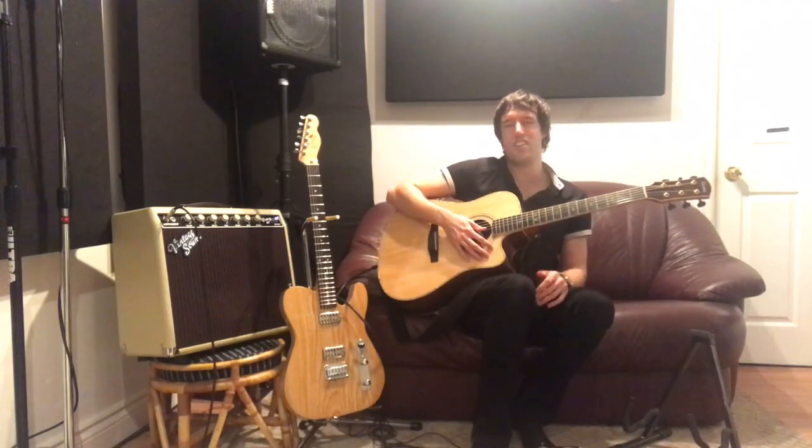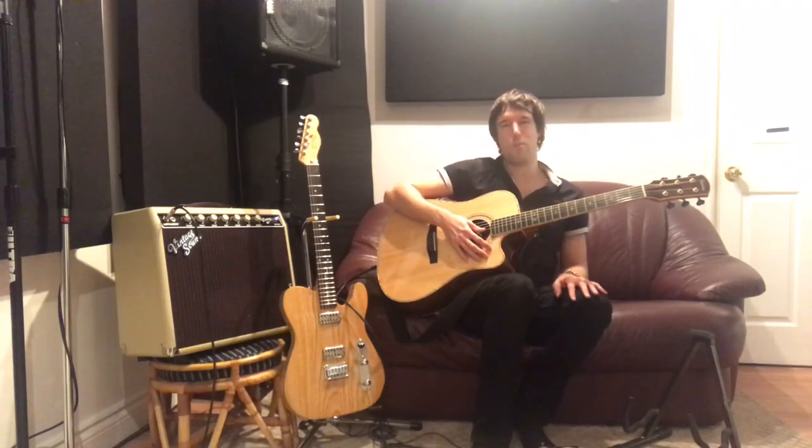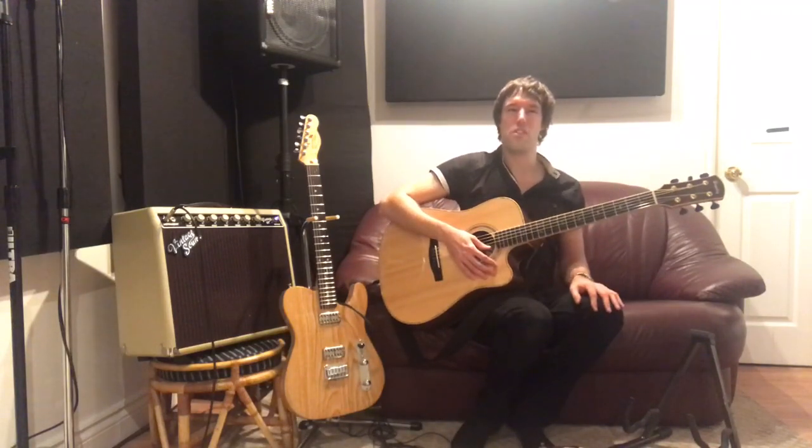Possibilities are endless. If you want to see this pedal in action, come out and see Megan and I play sometime, or check out some of our stuff that we're going to be putting up online soon. I really love this pedal. It's very, very cool with the acoustic guitar.